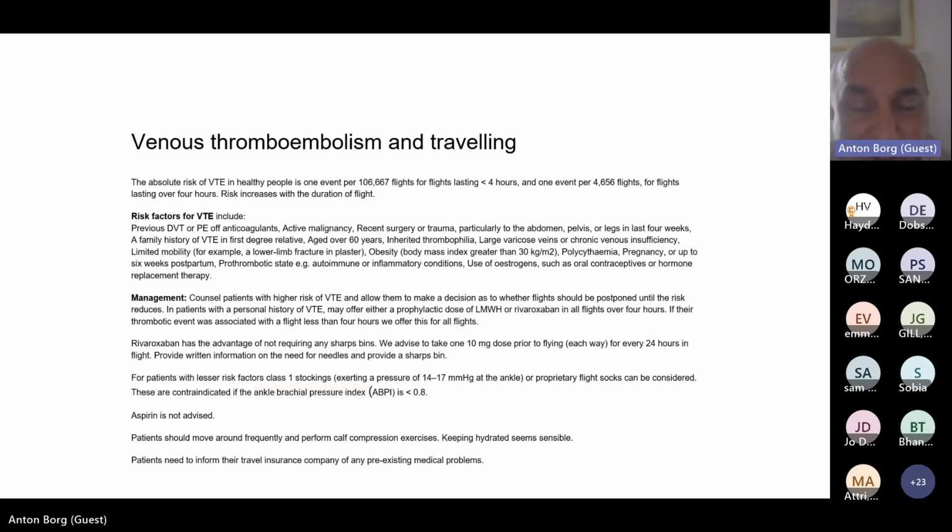over 60 years of age, inherited thrombophilia, significant varicosities of the legs, and the large cord-like varicosities, that's a risk factor. And clearly, if there's evidence of chronic venous insufficiency in the legs, limited mobility for whatever reason, usually fractures, isn't it? A body mass index of more than 30, polycythemic levels, particularly if it's polycythemia vera due to myeloproliferative neoplasms. So polycythemia vera, that's the cancer.